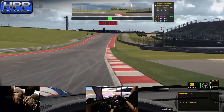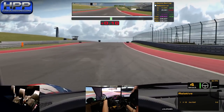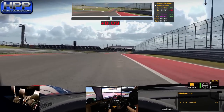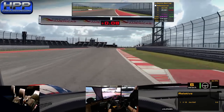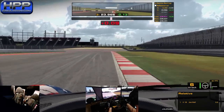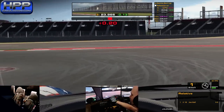Again, that's another corner where you'd think you're at a disadvantage if you didn't have a single screen, but that A pillar is so freaking big you can never see the apex anyways. It's a total by feel thing, and eventually you just get it.